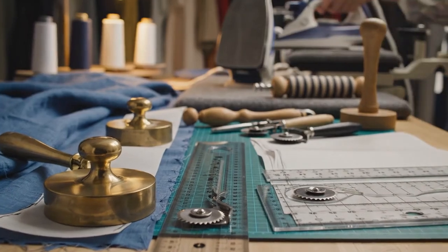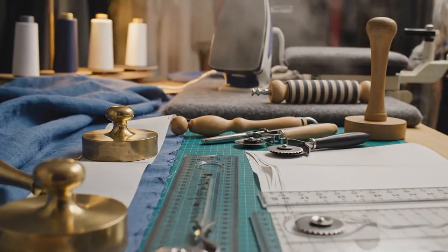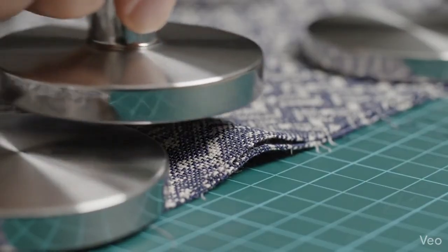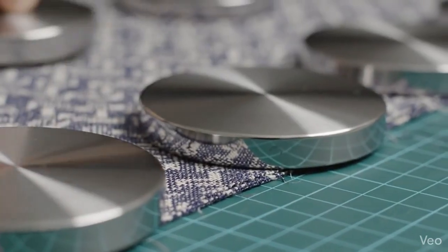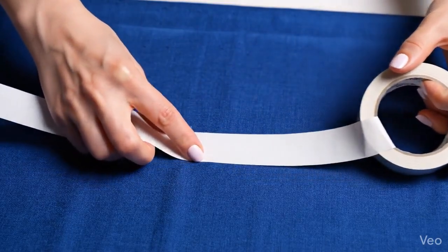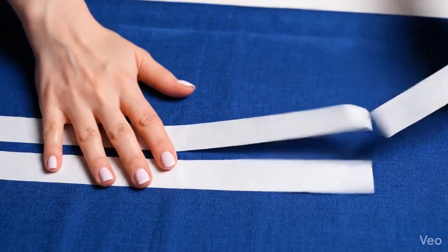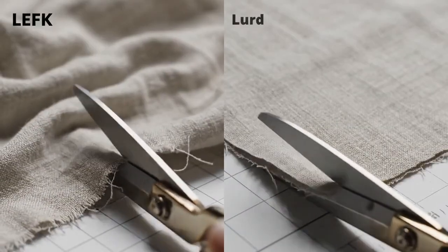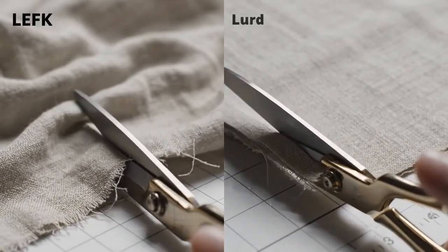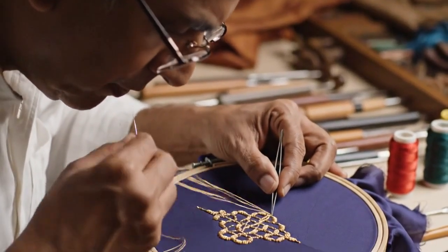So here is what I want you to do right now before you close this video. Pick one technique from what I shared today. Just one, not all of them. Maybe it is switching to pattern weights on your next project. Maybe it is finding your adding machine tape and cutting yourself a set of strip guides for that quilt you have been putting off. Maybe it is pressing your fabric before you cut it this afternoon and seeing how different those cut edges feel. One change, implement it on the very next thing you make.